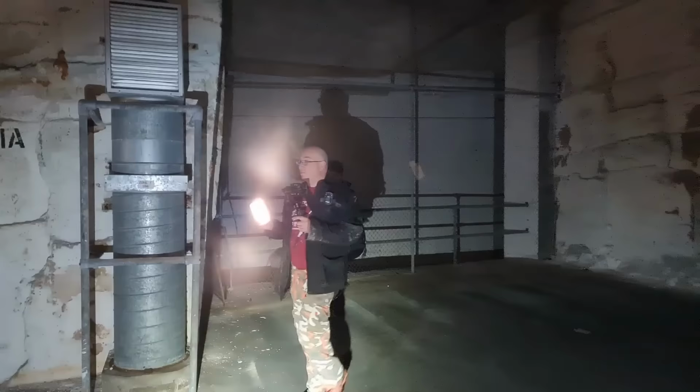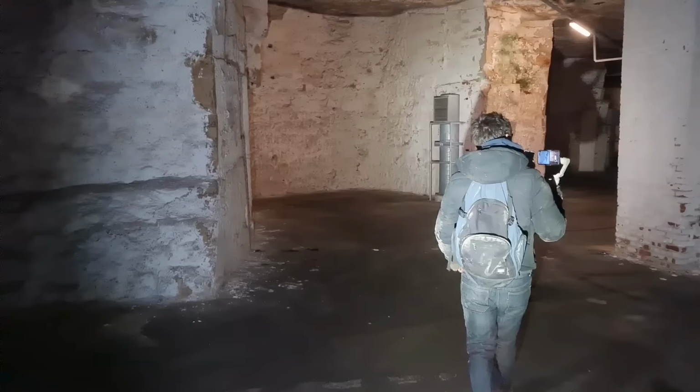It's that noise again. I think it's just the electric, a generator or something. See, this is an original door here, look.